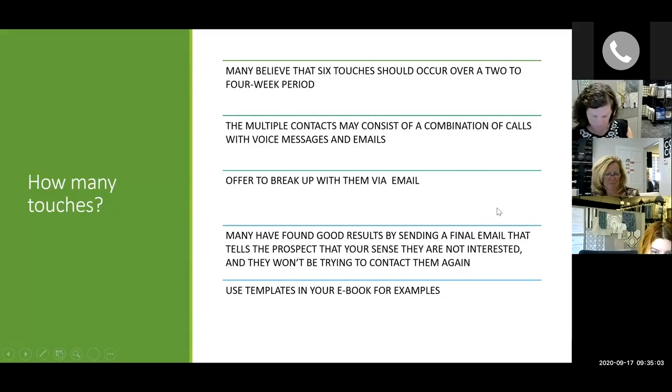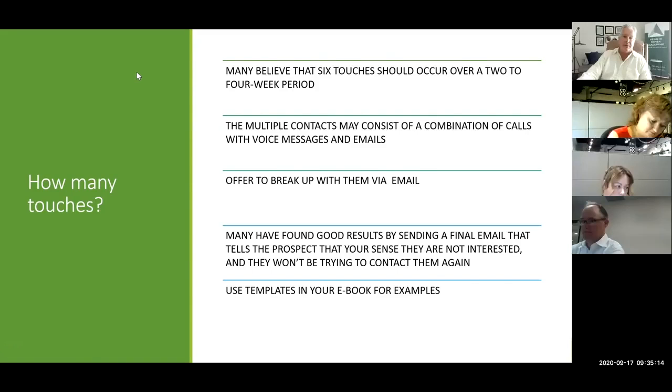How many touches should you give? So you know, there's going to be some people that just never respond to you. And that's okay. Again, they just weren't prepared to do business or interested in doing business with you. So you got to decide on that.